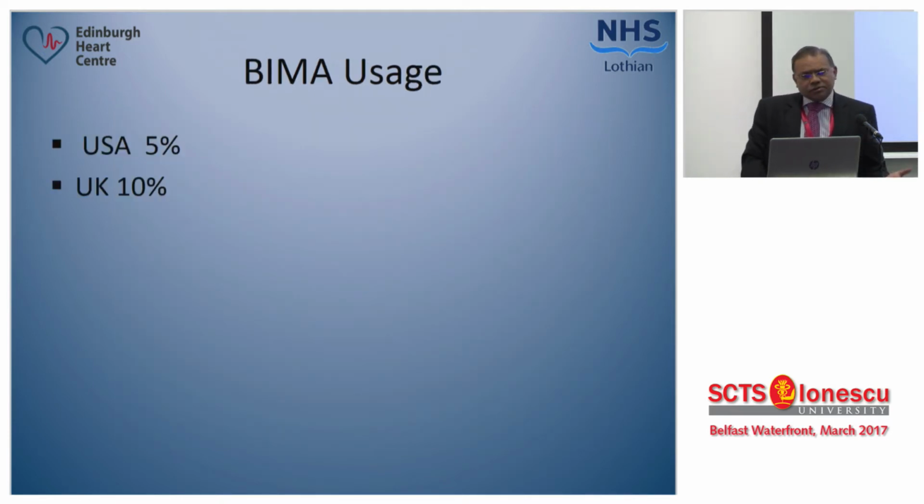So in the presence of so much clinical evidence of the benefits of two mammary arteries, why is it that in clinical practice, two mammary arteries are not that commonly used? According to the STS database, about 5% of patients who have coronary artery surgery in the United States have two internal mammary arteries. And in the UK, the corresponding figure is in the region of about 10%. So there are obviously some reasons why internal mammary arteries are not used as often.